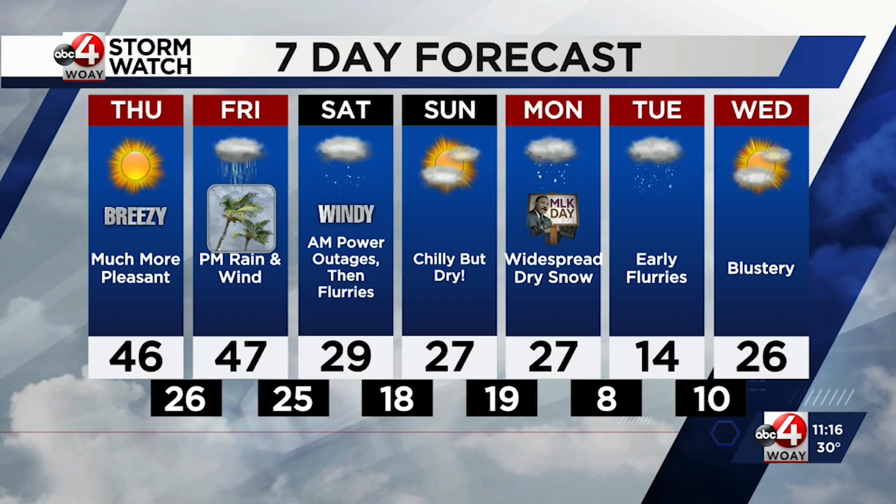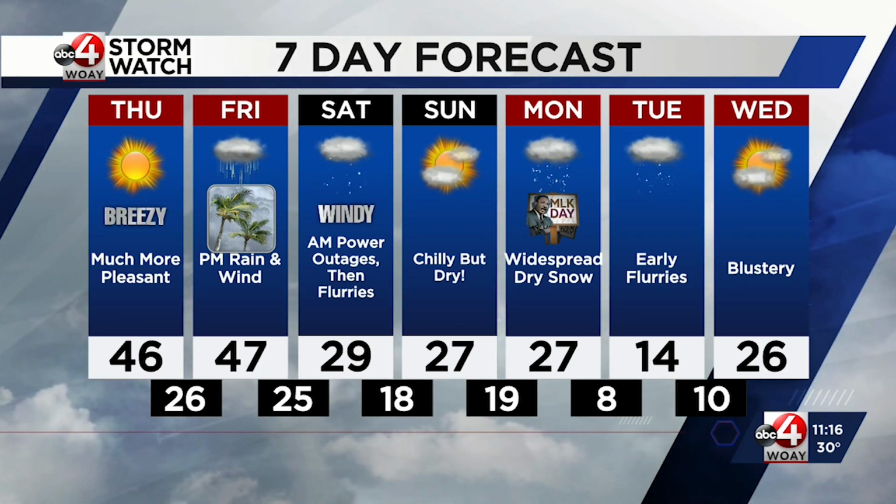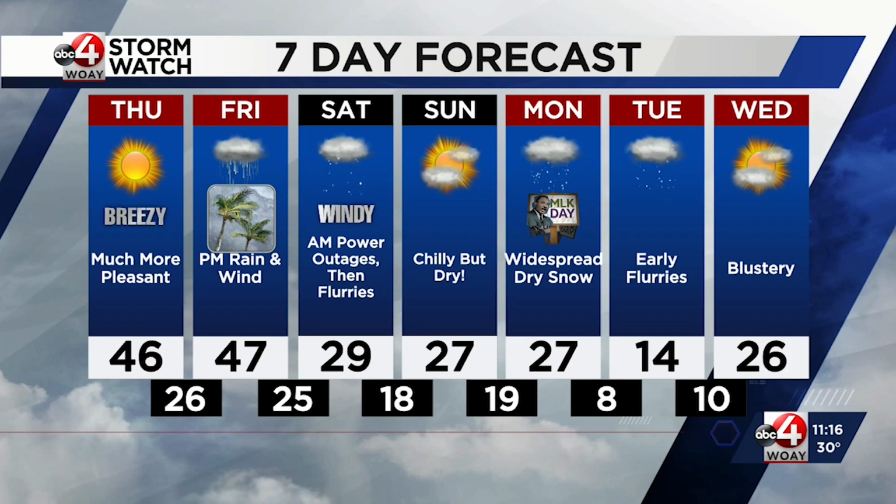So cold that you will need your heaters on, and you will need to open the cabinet doors to let the air come in so your pipes don't freeze, because it doesn't have to be minus 30 for the pipes to freeze. It can be down to 10, 15 degrees, and we will be in the single digits.